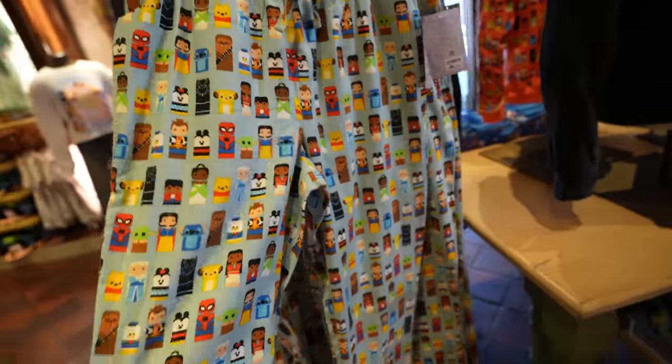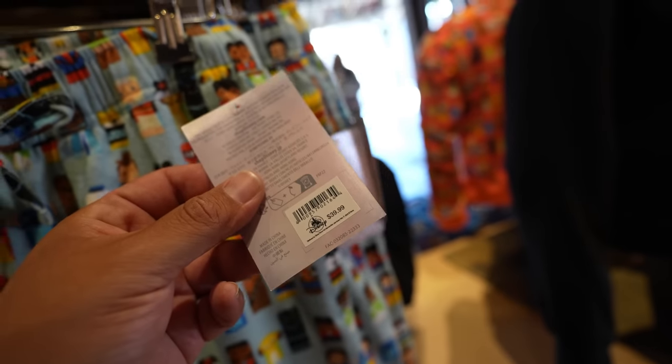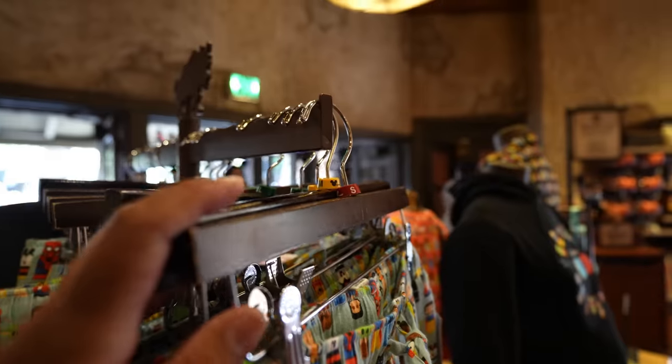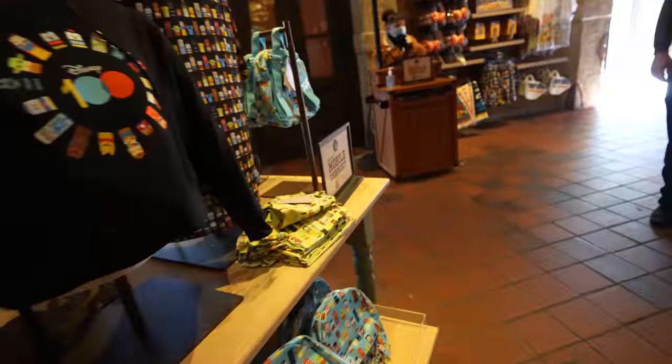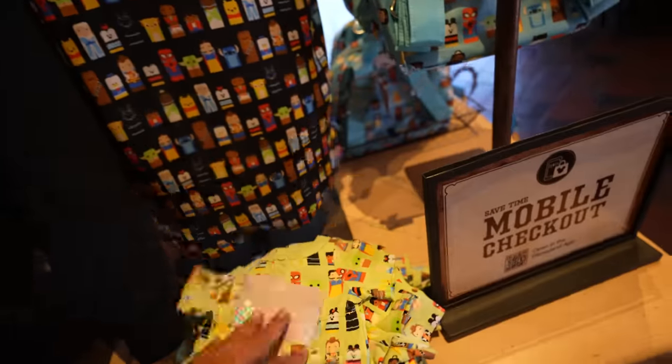And looks like they have some sleep pants. Sleep pants are $39.99, and looks like they have sizes small, medium, large, 2X and 3X. And then lastly, they have a baby onesie, which is $19.99.